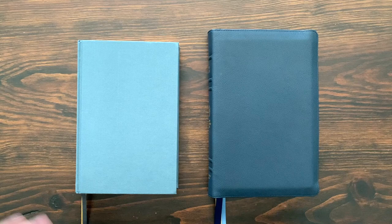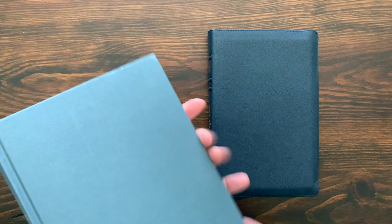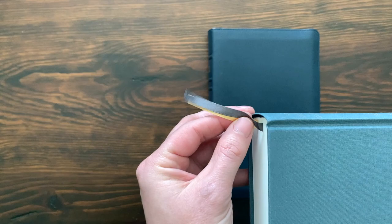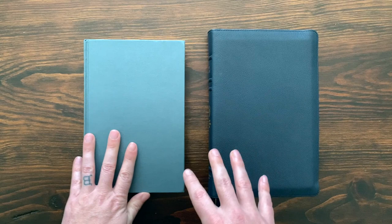Both of these Bibles were printed and bound by Royal Jongbloed in the Netherlands. As I said in the unboxing video, this linen hardcover is absolutely beautiful. There you see the gold accents on the spine, super clean, this blue linen. It comes with two double-sided Berisford ribbons. These are a little bit skinnier ones, but they look really nice. The paper is fantastic. Everything about this one is very premium for an affordable price.